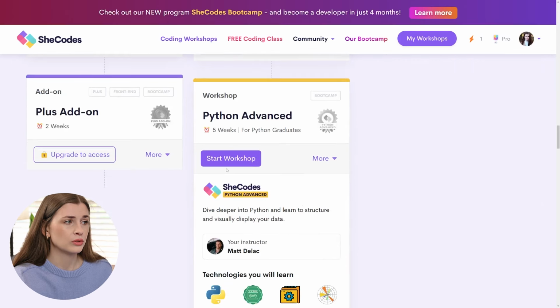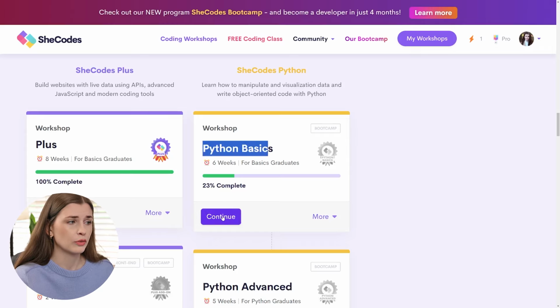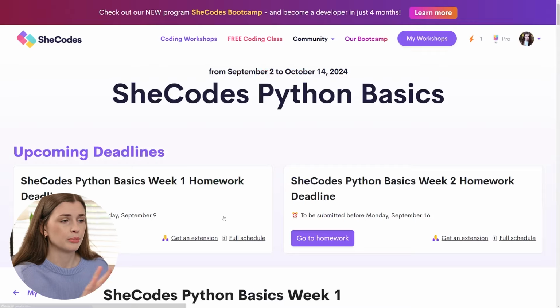Now, what you can do is you can start the workshop at any time. So I already pre-purchased this. You can change your date. So like I bought it and was gonna start on Monday in like August, but then things got busy, so I moved it to September. So you can change your date, but this is what it looks like. It'll say Python Basics. So if we click continue, that's when you actually get into the bulk of the class.